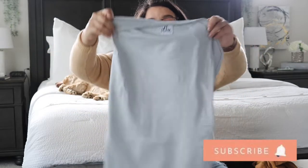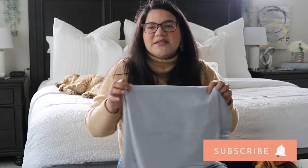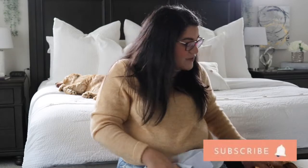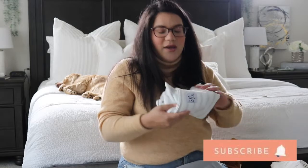Like the Oli blanket, I totally recommend it. I know probably for the price it's a little pricey. I believe it was about 30-something, 40 or 50-something dollars. I don't remember, but I have two of these. I have the gray and I have the white and gray.